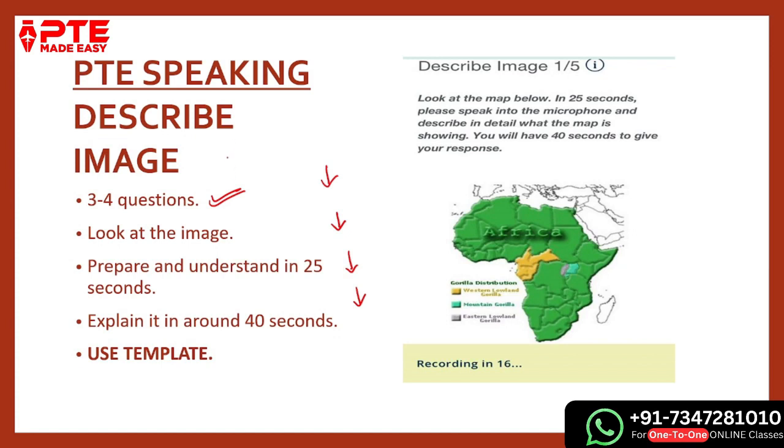So, describe image, as I have already mentioned, is an arduous task. Here you have a total of 3 to 4 questions. You are going to look at the image. You get only 25 seconds to prepare and understand, and then you have to explain it in around 40 seconds. When you go through our templates for every single question type of describe image, you'll get to know how to answer a particular question elaborately. So don't worry about it.